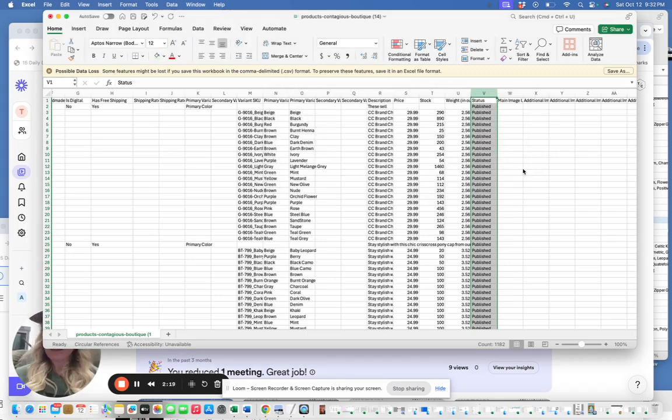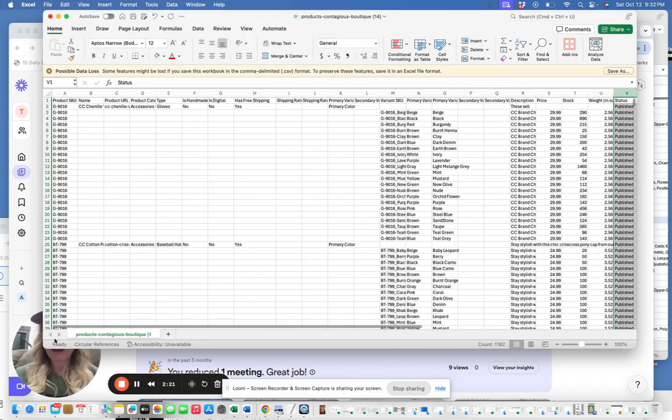So we are set there, and you can use this function in a lot of places within your flat file.